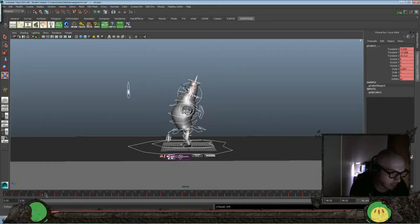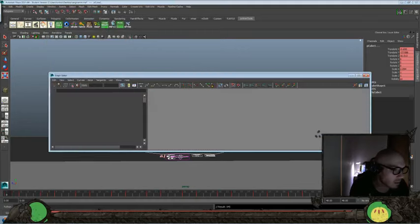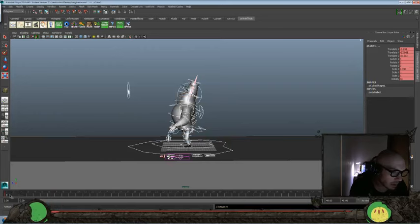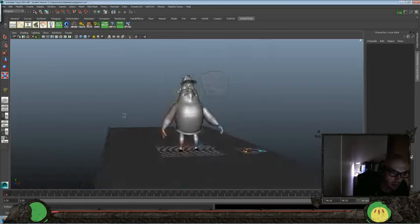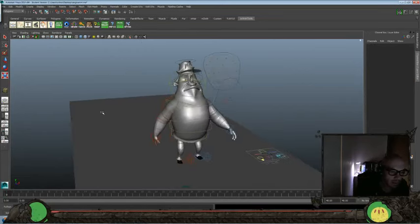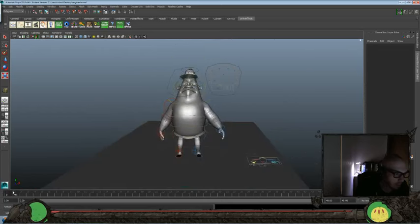Now, it looks like there's already some stuff locked in here, so let's go ahead and get our graph editor open here. For some reason, they've got a bunch of stuff. Let's delete that. They must have some pre-animation built in there. Probably want to make sure that we're looking at it, and we can do whatever we want. We're not going to be counter-animating whatever was already previously there.